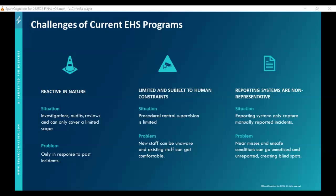In other cases, someone's got to manually write down something on a stop card and turn it in. It has to be typed up. It all takes time. And also the risks and hazards that people are going to report are only going to be the ones that they observe.